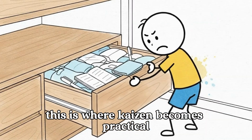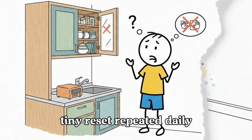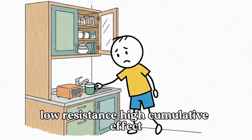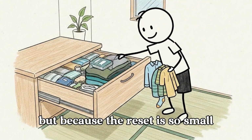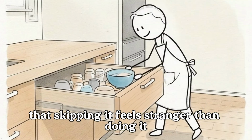This is where Kaizen becomes practical. Tiny reset, repeated daily, low resistance, high cumulative effect. Homes stay organized not because someone feels inspired every night, but because the reset is so small that skipping it feels stranger than doing it.